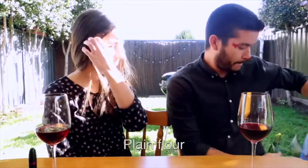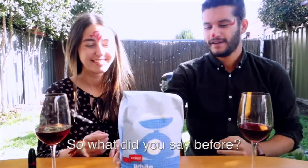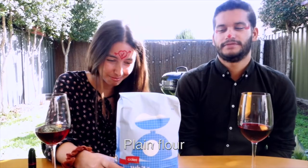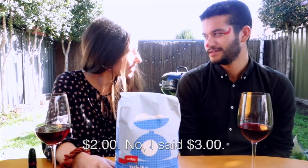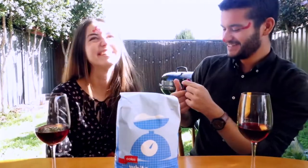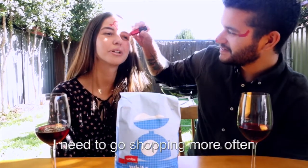Next. Plain flour. Oh my. So what did you say before? 2 kilos. Plain flour, 2 kilos. $2. $3. It's $1.80. I need to go shopping more often.